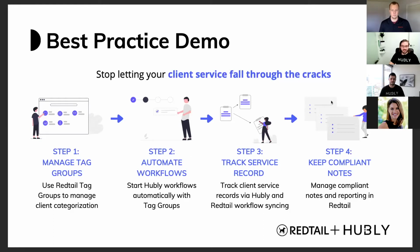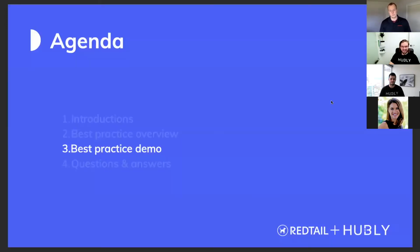And at that point in time, Austin's going to take over and show you a completed workflow in Redtail that was logged by Hubly. And so we're essentially going to show you the full life cycle of tracking your service record for clients and really ensuring that nothing falls through the cracks. And so with that being said, Austin, I'll let you take over.